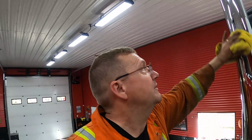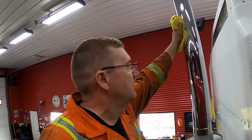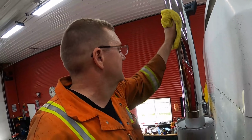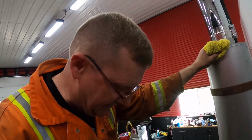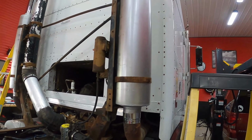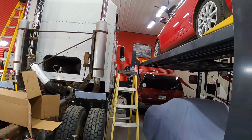It's nice to have backup lights because when it gets to be winter and I want to back this thing outside or do something with it, it's good to have some lights. So now I just need to find some exhaust shields for this sucker. Find some exhaust shields for that, and that'll look good.